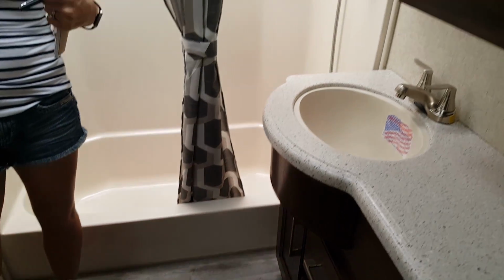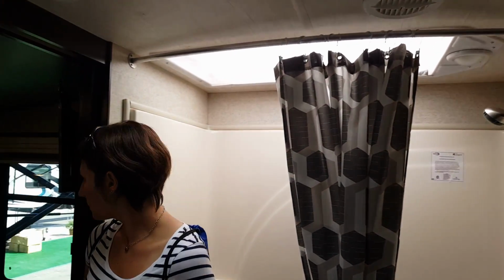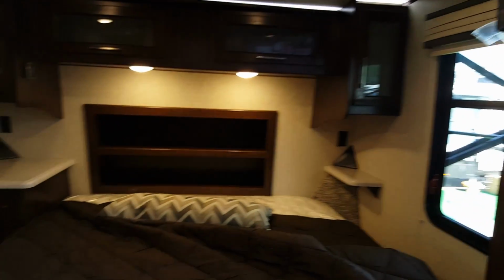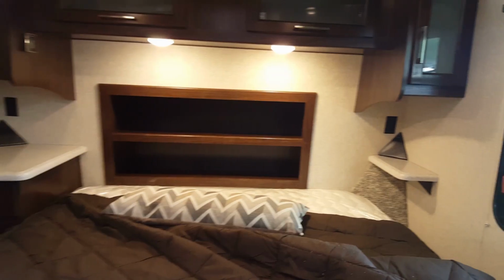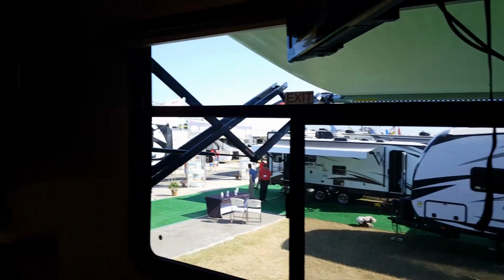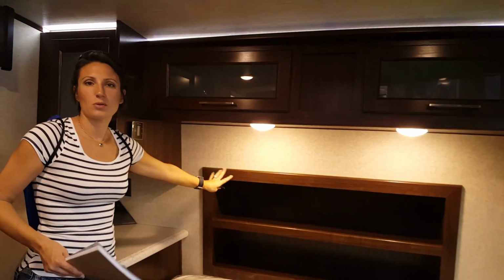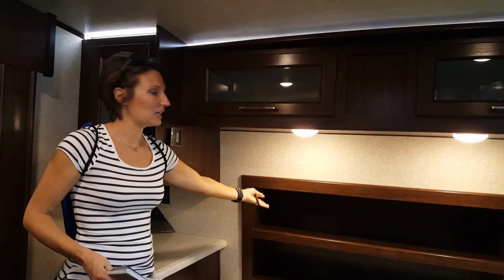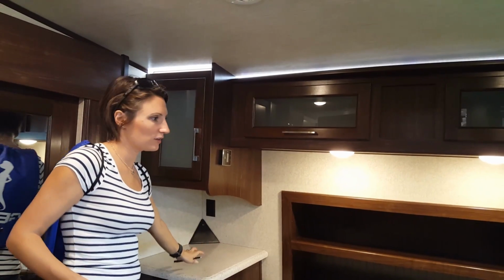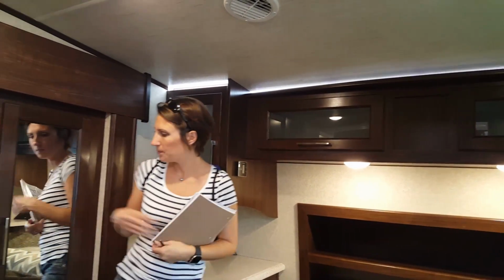You can access this from the outside in the den and from the master, which is really nice. You've got a nice big window in here. And you've got some storage here. My only question on this is whether or not this would be comfortable sitting in bed reading. I just don't know. You might have to have a lot of pillows. But you've got some good storage here. You've got a nice end table.